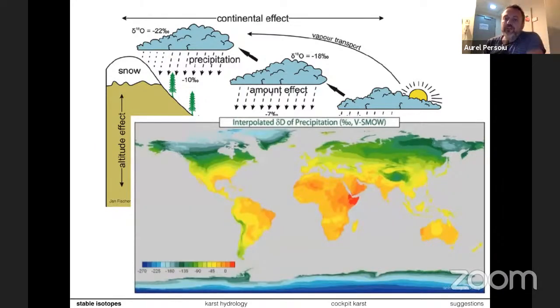Okay, and this is an exemplification of the values on the global scale. This is the delta D of the precipitation, deuterium, and here you can see the various types of effects that I was discussing. First, you see the so-called latitude effect. Closer to the equator, you have higher values. The further you move north or south, the lower the values. And then you have the continental effect: the source of precipitation in Eurasia, the main source, is the Atlantic. As you move further inside, you have lower and lower values. Inside Asia, you have the lowest values.